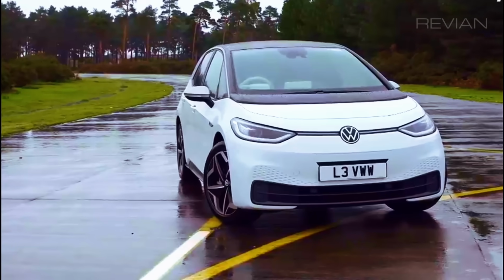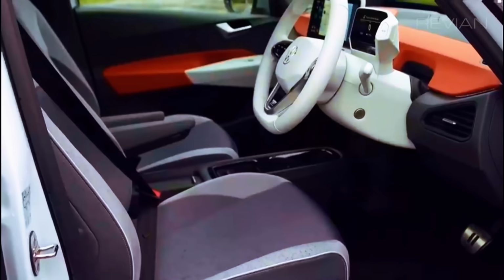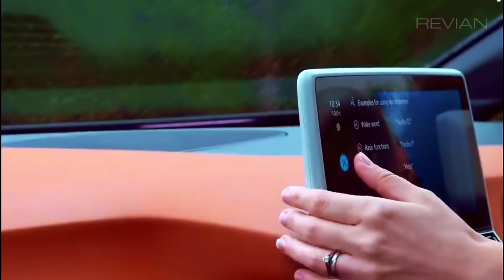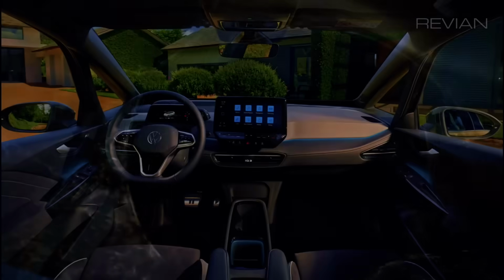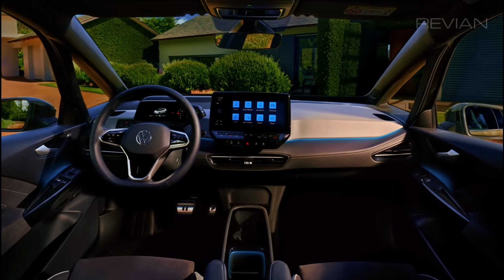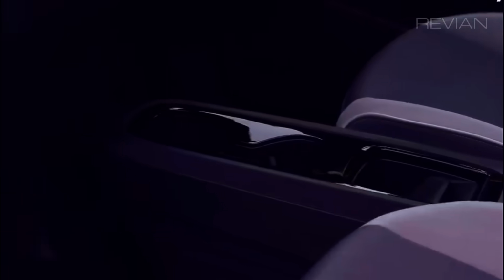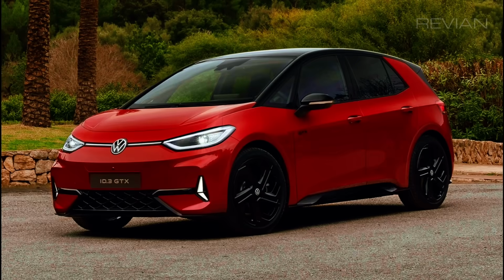Mechanical issues. Rear motor makes rattling noises. Vibration issues linked to faulty inverters. Random power loss while driving. What about the interior? Hard plastics everywhere. Poor build quality. Frustrating touch controls that don't work properly. You wanted a premium electric car? You got a beta version disguised as a final product. Yet it costs over $40,000 brand new.